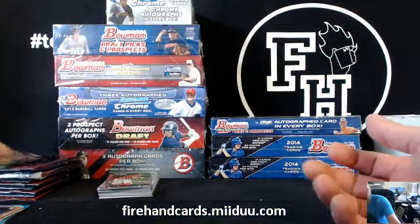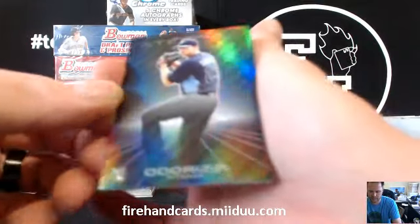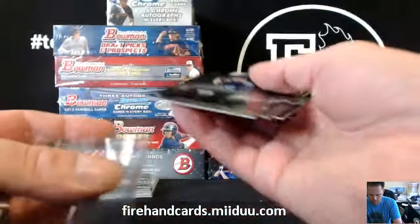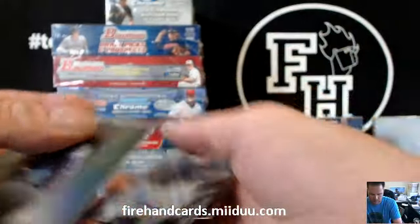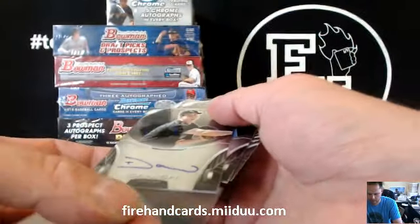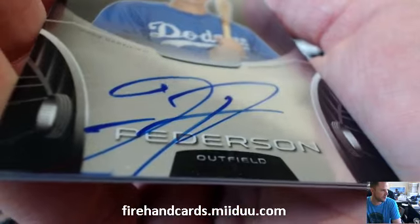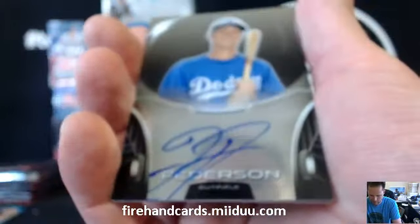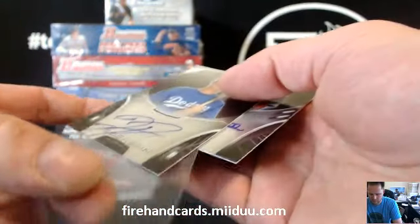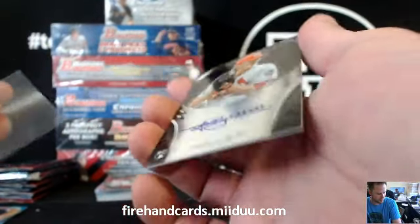All right, another pack of 2013 Sterling here. Jake Odorizzi, Tampa Bay Rays, to 199. Stuper. Autograph Tyler Danish. Jim Mint and the White Sox. Nice one here. Jock Peterson signed it off the card. Down there at the bottom. On the card, off the card. Zach Fowler and the Dodgers. Jock Peterson. And Shelby Miller for the Cardinals. Oil Fan 14.